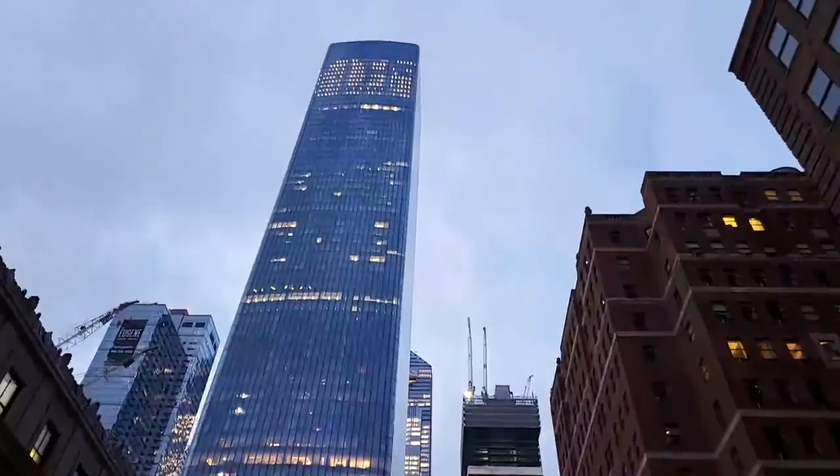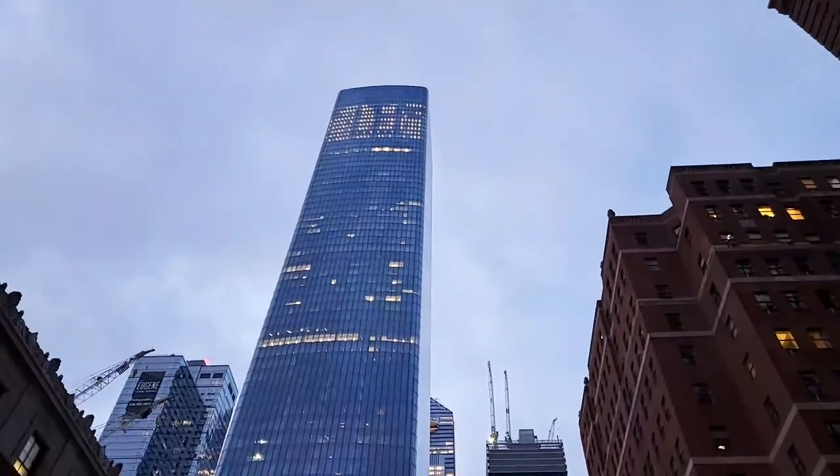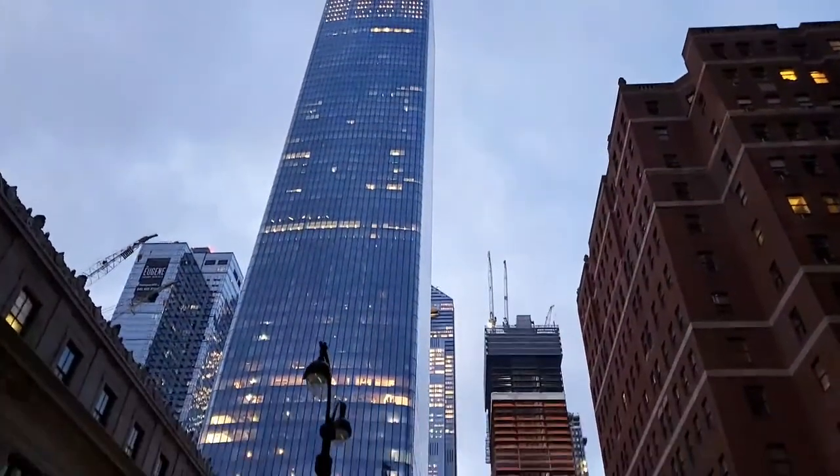I think this structure over here is a skyscraper called Manhattan West. Unless it's the other side.